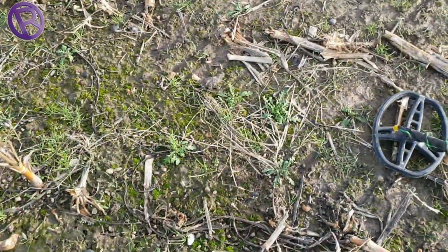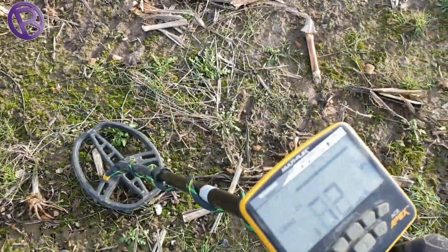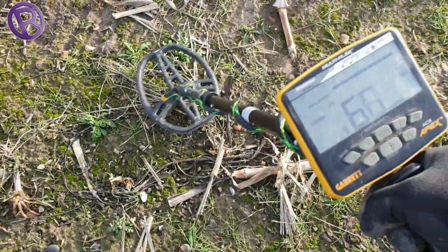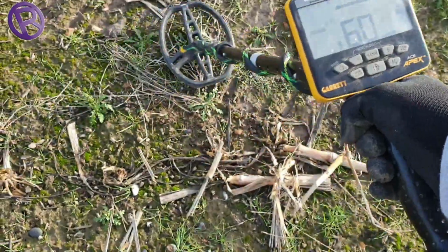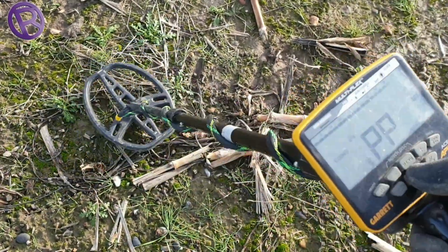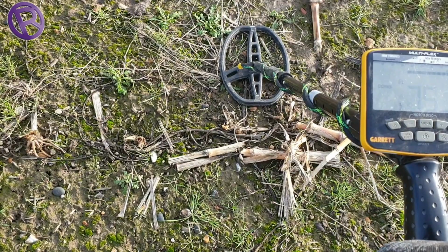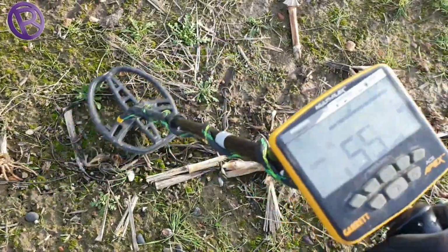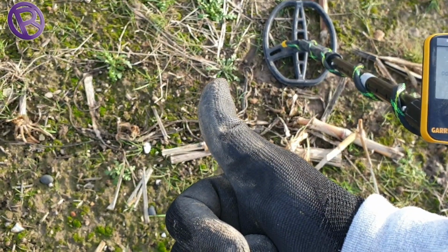Get a few nice signals. Solid 56, 57. Oh, it's jumped a bit there. Now it's gone into the 60s. Put the iron audio button on. Bit of iron around it. But that's an absolutely lovely number though, in the 60s, as I say. It's jumping slightly down to the 50s, but it's not that deep. Let's see what that is. I'm thinking maybe a ring pull or something like that, because it's just got that kind of tone to it. Who knows? Right, let's see what it is, and I'll catch you in a minute.